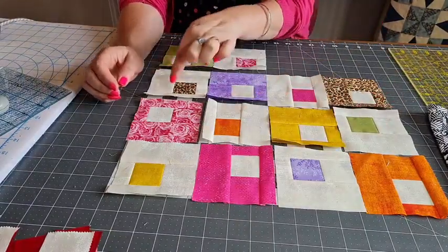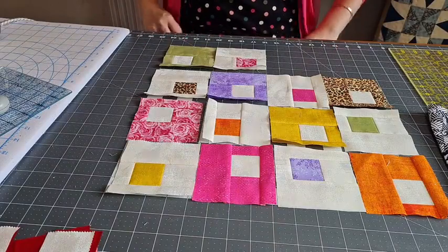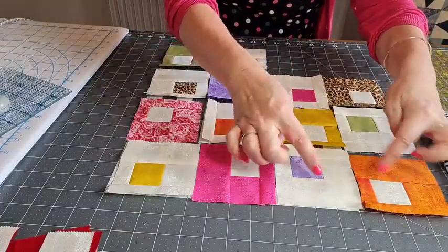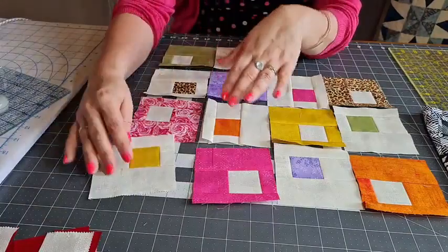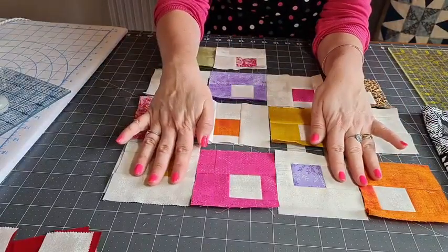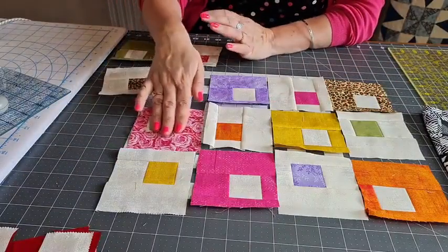I like the little squares all dancing around all over the place. I like that because I quite like that abstracty look to it. But you could absolutely, if you wanted to, just alternate them, having them up, down, like that. So play around with it. And you would just put this together in rows. You could have a little 9 patch like that, or you could just make lots and lots and lots of these.